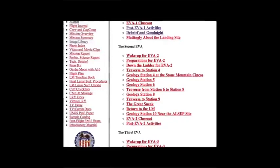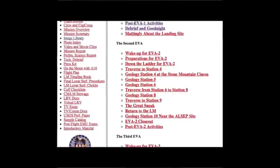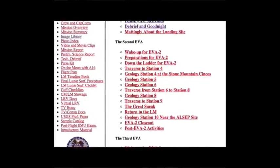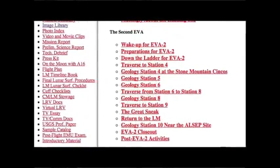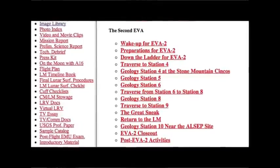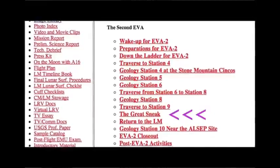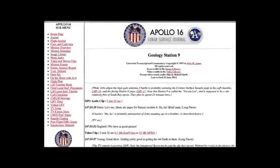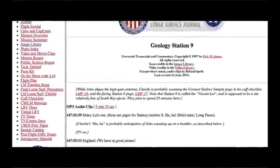And what you see is the familiar splash pattern of a spill. Something was spilled on the camera. This is a picture of the index for Apollo 16 from the Apollo Lunar Surface Journal at NASA.gov. And when you come to Geology Station 8, you'll see below that traversed Station 9. And instead of Geology Station 9, it says the Great Sneak. And when you click the Great Sneak, it brings you to Geology Station 9.